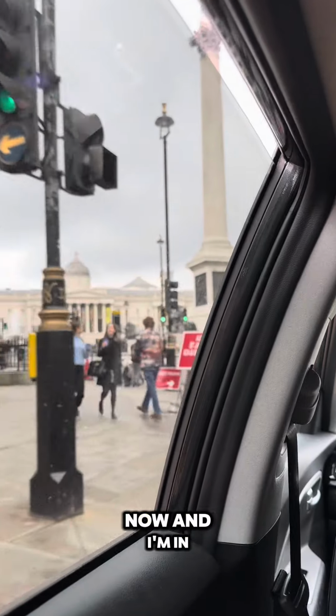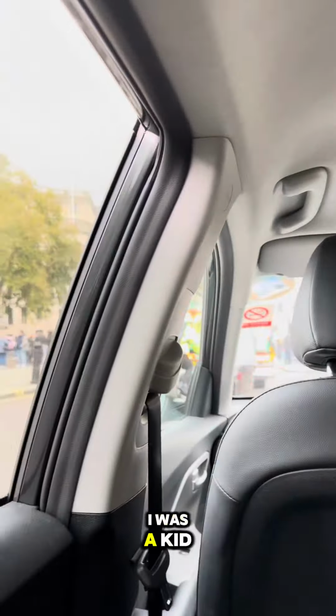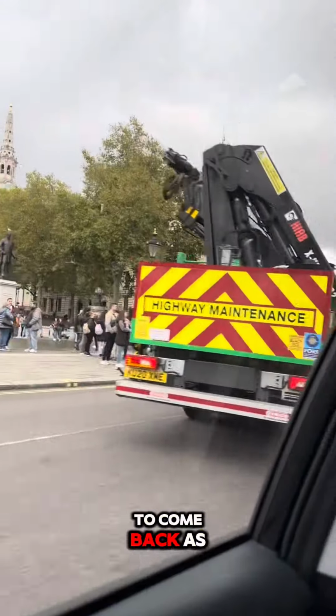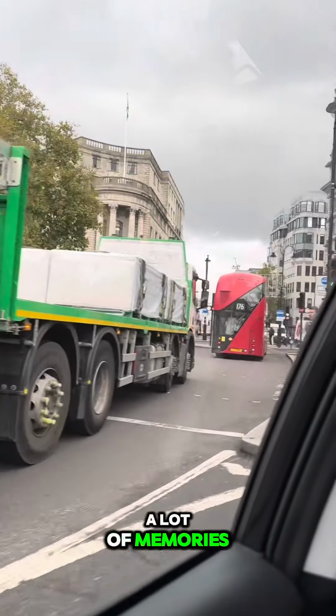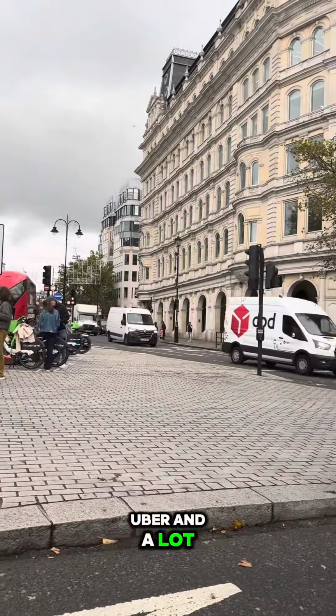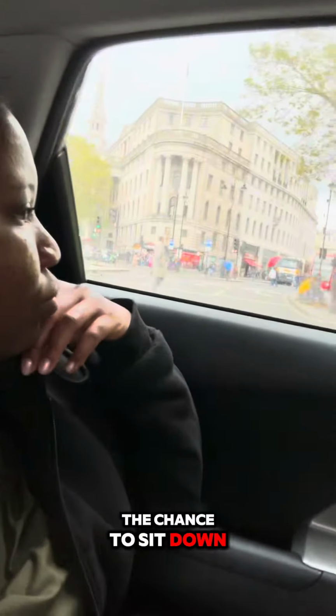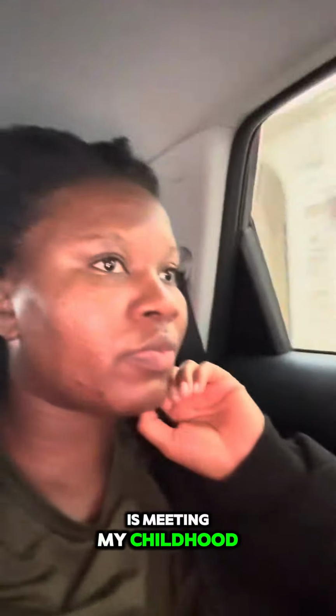But we're in London now, and I'm in the Uber going to my hotel. This is my fourth time coming to London. The first three times I was a kid, and it feels good to come back as an adult. A lot of memories are flashing through my mind as I'm in this Uber, and a lot of these memories were not so good. So I'm still processing this trip. I haven't gotten the chance to sit down and write what I'm feeling. But my favorite thing is meeting my childhood best friend.